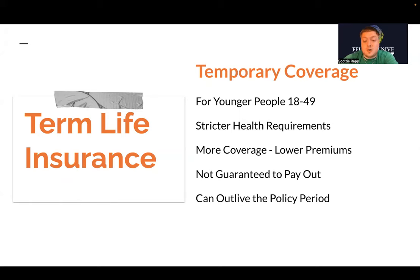So Americo Term 100, CBO 100 is also another cashback term option we have, where the client can get a plan for 30 years. And if they live past the 30-year period, they can get all the premiums back that they paid into the plan. That's called an ROP, which is a return of premium. It's not guaranteed to pay out because if they live past the term, the coverage expires.